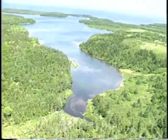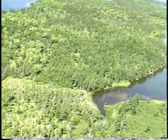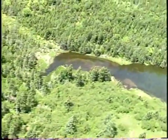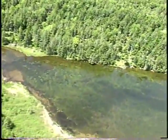There you've got a view looking down Johnstown Harbor. There's a bit of wetland and shallow water at the head of the bay, a very small spit with dune grass on it, just on the far side.